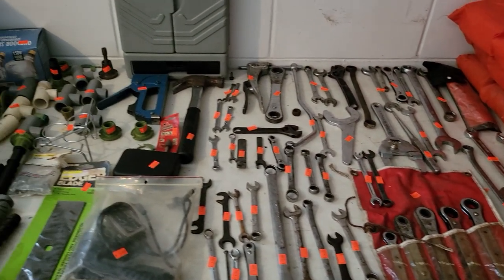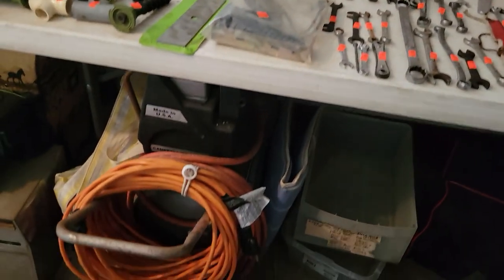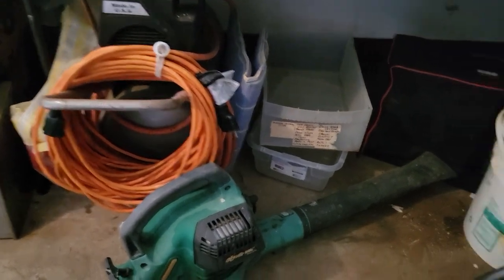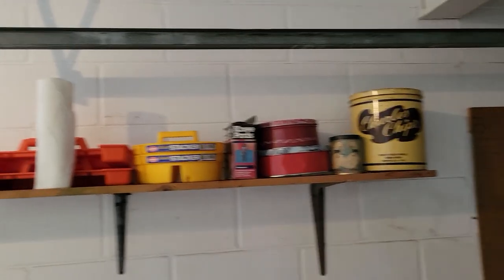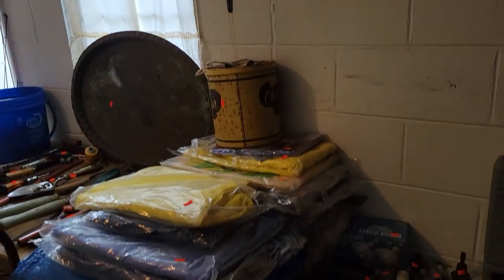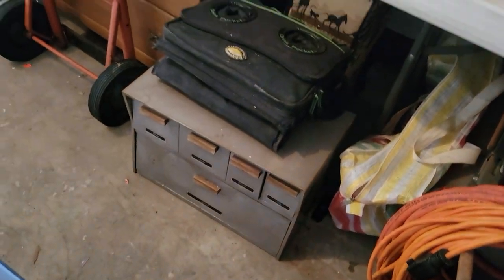Lots and lots of great items, guys. You are going to really, really enjoy this sale. They've got an air compressor underneath there. A few more items under here. Another toolbox there. Okay, up top. Bring you back up top there. Okay, then we got some bags here with tarps in them. Tool cabinet of some sort there.